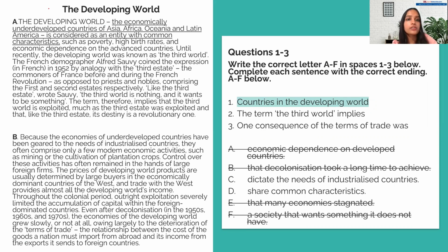The developing world, the economically underdeveloped countries of Asia, Africa, Oceania, and Latin America, is considered as an entity with common characteristics. All right, so here we have got to know something about the countries of the developing world. Now let's see our options. All right, so we have found a keyword here, right? Common characteristics. And you can see how they are paraphrased. Considered as an entity, share common characteristics. So all in all, this is our answer.